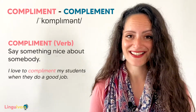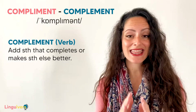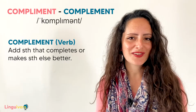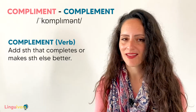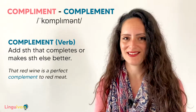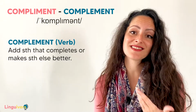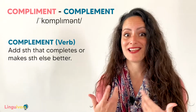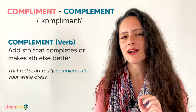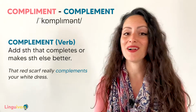Complement with E can also be a noun, and it refers to a thing that goes well with something else and makes it better. We very commonly use it to talk about food or fashion. For example, that red wine is a perfect complement to red meat. It matches very well. As a verb, it means to add something that completes or makes something else better. For example, that red scarf really complements your white dress. They really match and they really combine very well together.